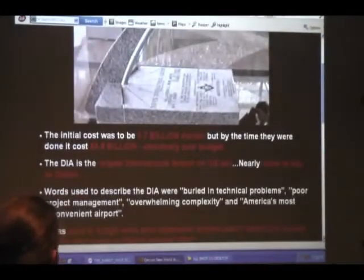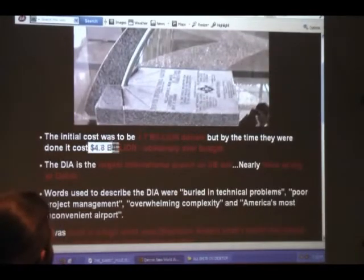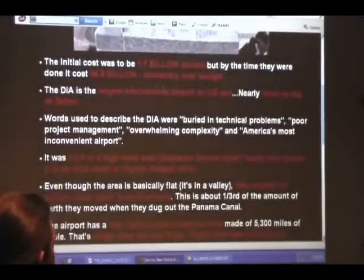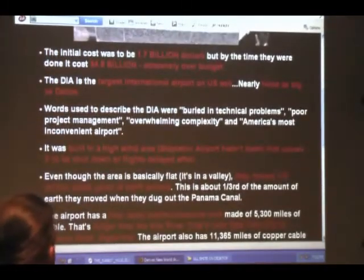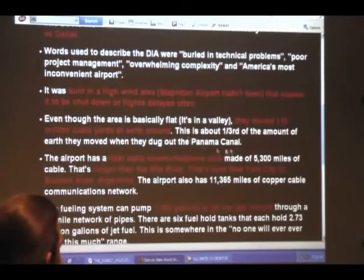So the initial cost was to be 1.7 billion. They spent 4.8 billion, but it ended up being closer to 6 billion at the end. It's the largest international airport on U.S. soil. It's twice as big as Dallas. It's built in a high wind area. Everybody was very happy with Stapleton Airport, and they have to shut down this Denver New World Airport all the time because of high winds. They've also moved around 110 million cubic yards of dirt, which is about a third of the amount it took them to dig the Panama Canal.